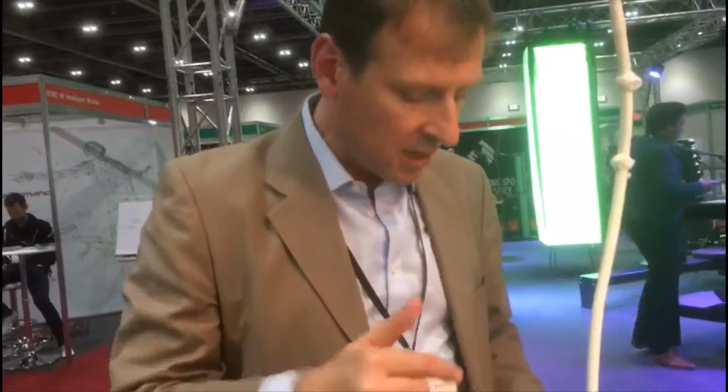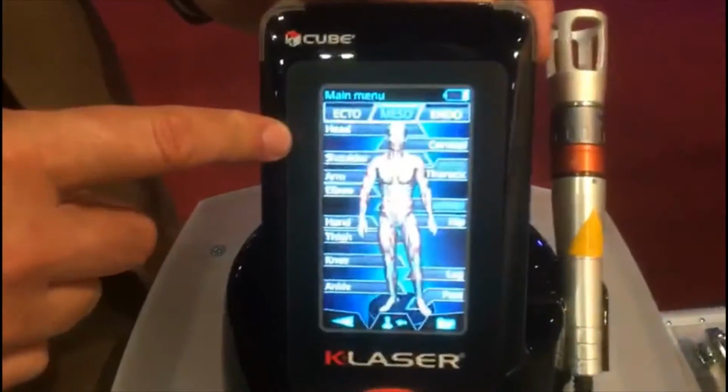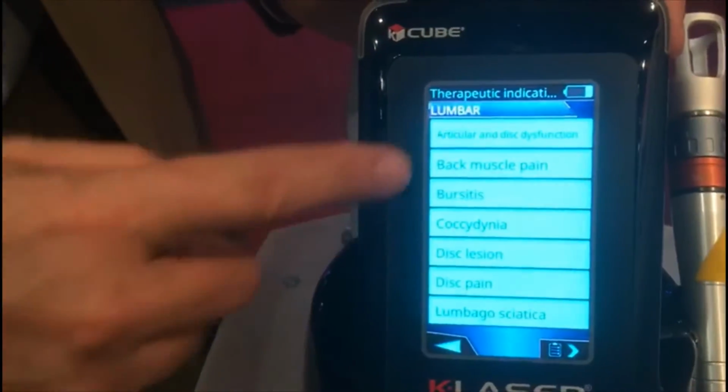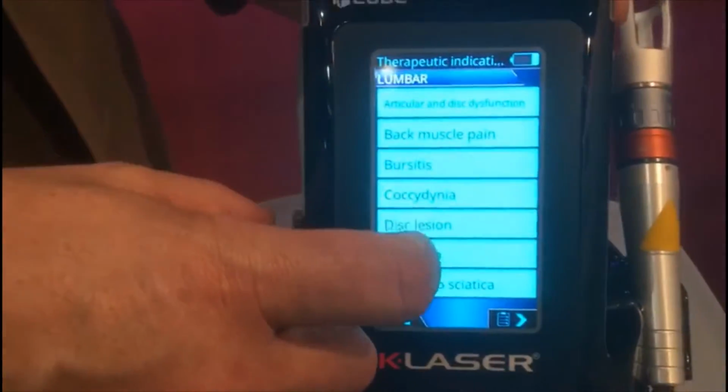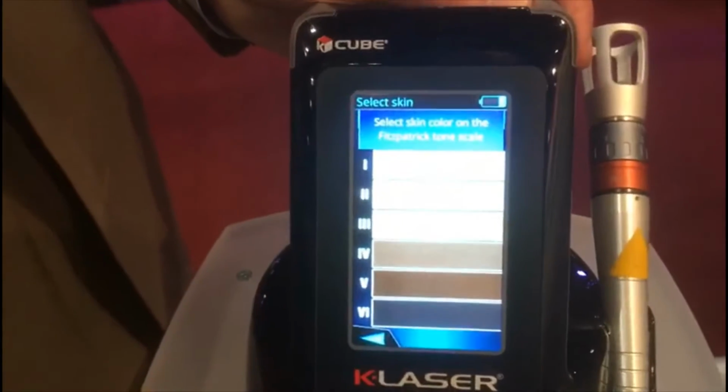Scientifically, it's got the clinical papers across a range of things, but also, a bit like an Apple, it's very user-friendly. It is calibrated to allow you to choose ectomorph, mesomorph, endomorph. You can choose the area of the body, the condition that you're trying to treat, and then the color of the patient is extremely important to bypass the pigmentation in the skin. So that's a really important feature.